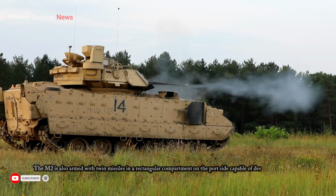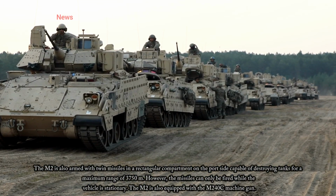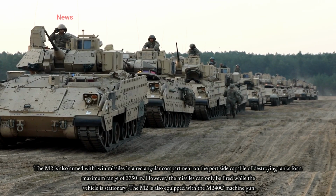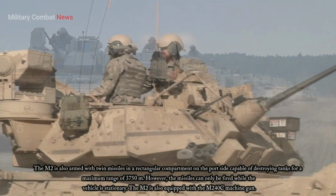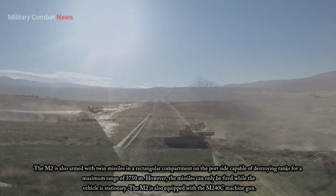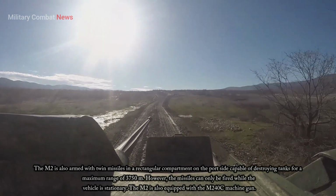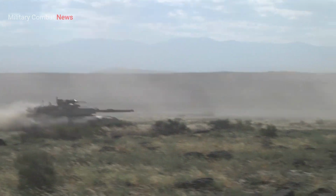The M2 is also armed with twin missiles in a rectangular compartment on the port side, capable of destroying tanks for a maximum range of 3,750 m. However, the missiles can only be fired while the vehicle is stationary. The M2 is also equipped with the M240C machine gun.